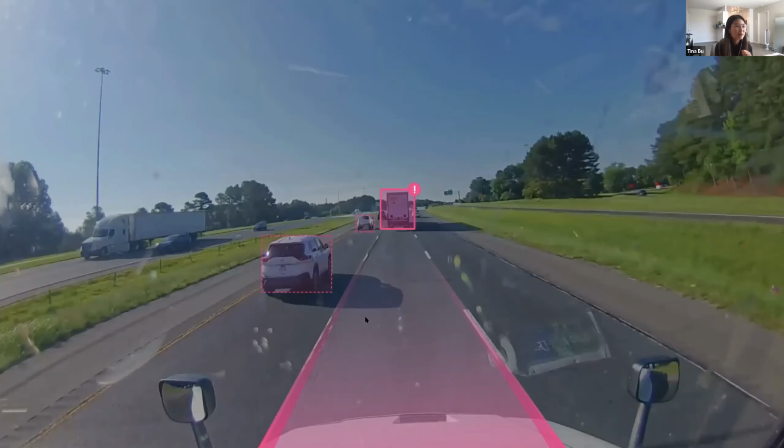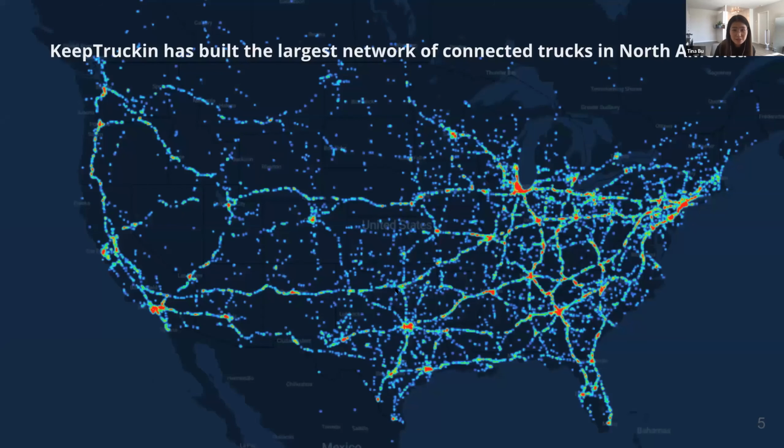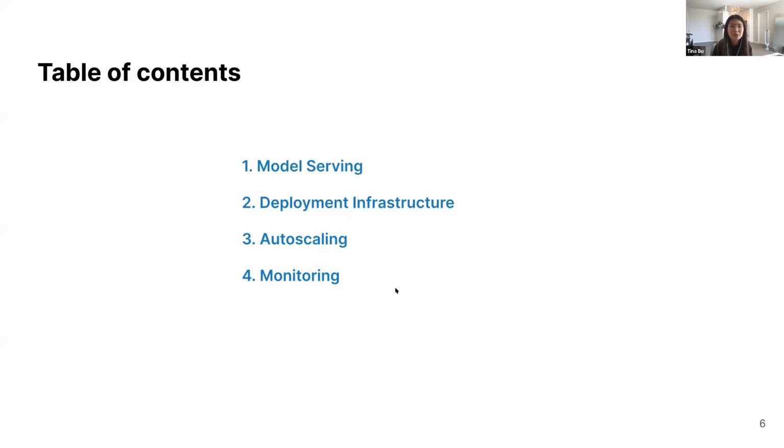So today, I would like to talk to you about how we deployed our ML models on Kubernetes, and we'll go over 4 things together. How do you serve your model? What infrastructure to deploy that model server on? How to scale your applications according to traffic? And some things to consider when you're monitoring it in production.